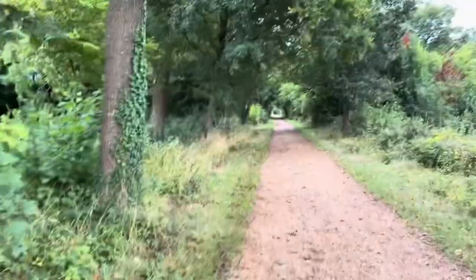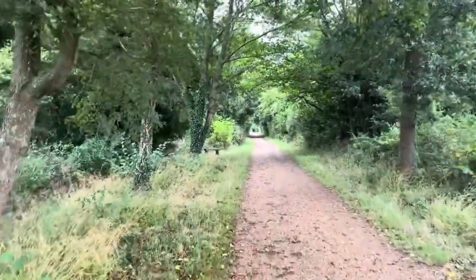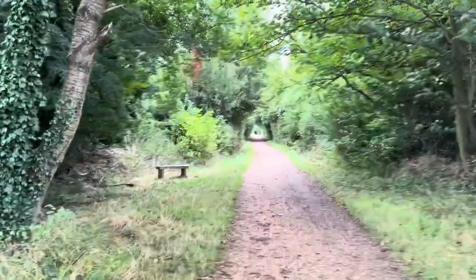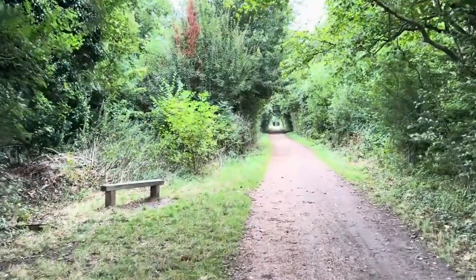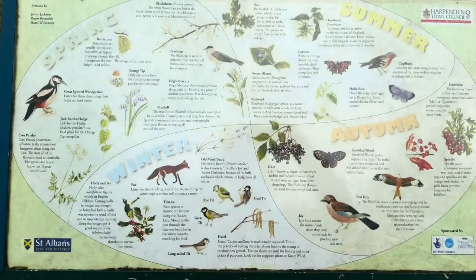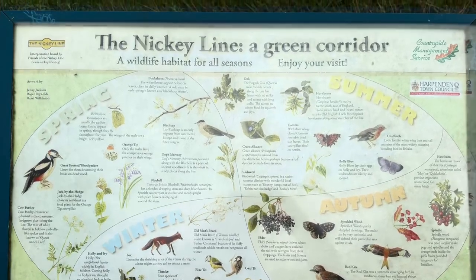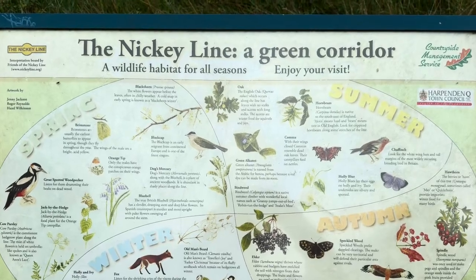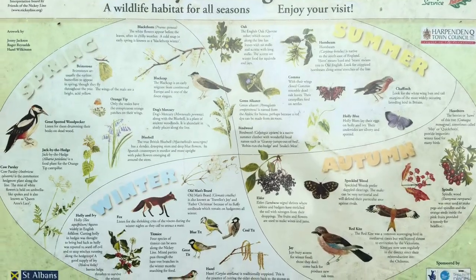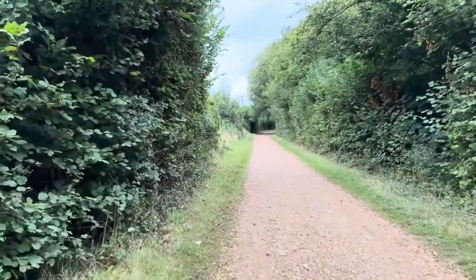It's a good quality track actually, seems to be kept. I seem to remember this from when I came down here before. It's kept in good nick, and ideal for walking and cycling along. Nothing major infrastructure wise, old railway in that sense.